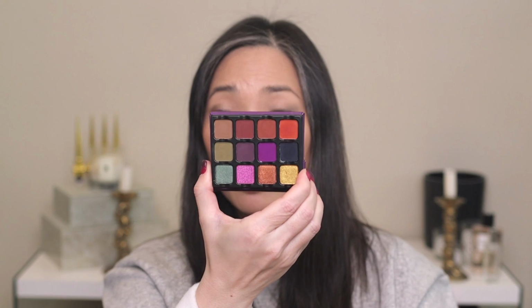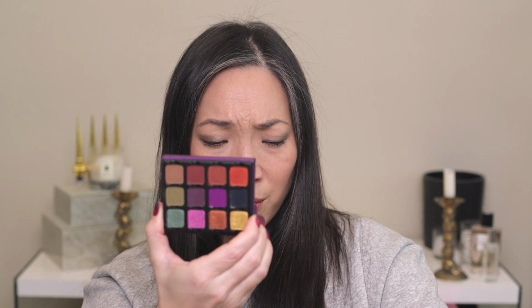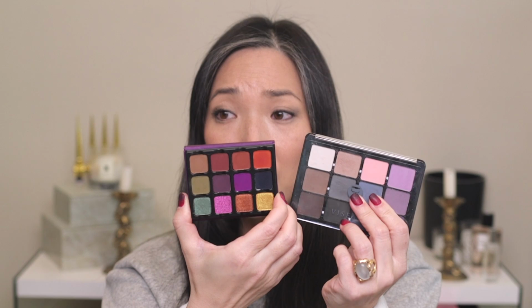And then last but not least, I just wanted to mention their latest edit palette, which is the Dark Edit. That is this guy. And this one is just so perfect for the fall winter season. I love these edit palettes. They are kind of like mini versions of the 12 pan palettes. So the pan size is much smaller.